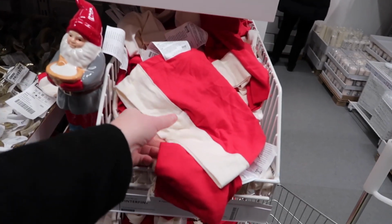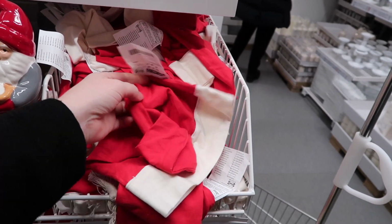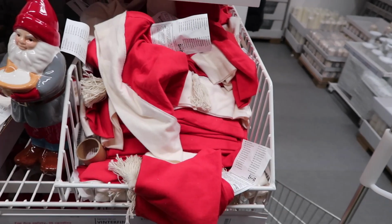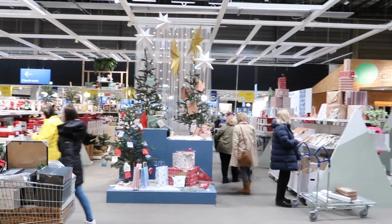Apparently, this is supposed to be a Santa hat. I don't know. I think they're not really trying with that one. It's not even soft. It's just like t-shirt material. Oh, baby. Now that's my section. Magic.